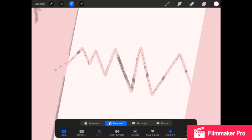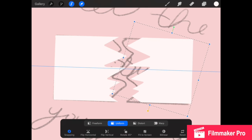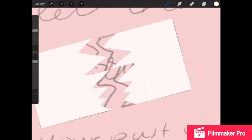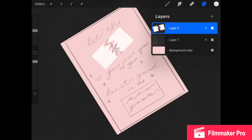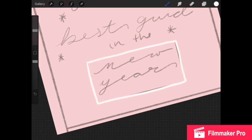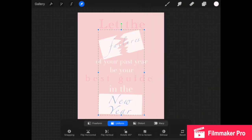Honestly, I would change a lot about it, but I still enjoyed it. I still thought it was pretty. This part was kind of hard, not gonna lie, making it look like a torn piece of paper, but I thought the quote fit this year very well because this has been a hard year for everyone, and it's been a hard year for me as well. So I wanted to give it a more encouraging message for the new year.